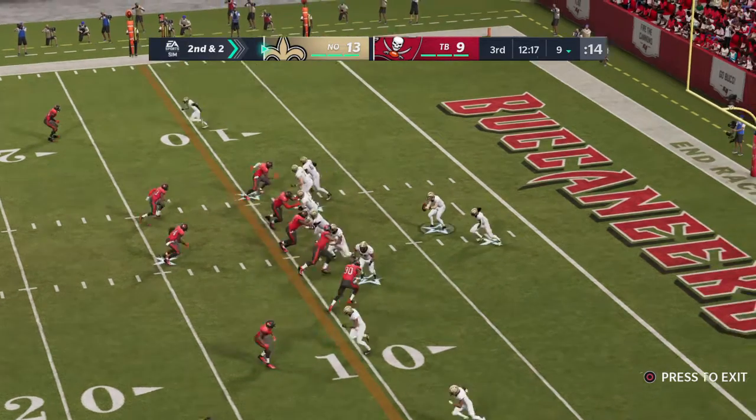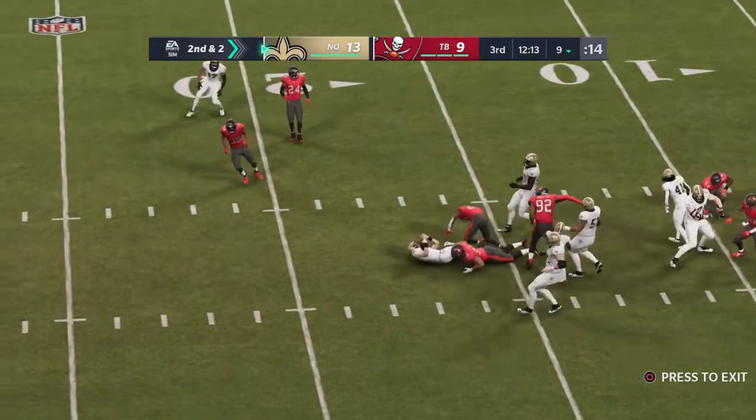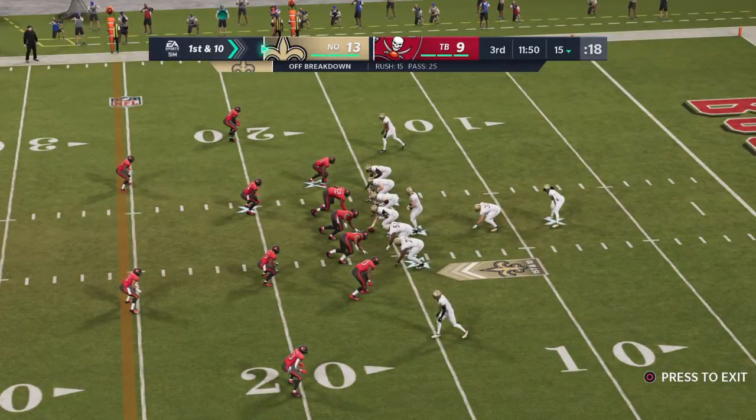At the 9-yard line. On second down, here's a keeper by the QB. And he'll be brought down, it looks like right at the 15. 7 yards there and a first down. Gain of 7. First down, New Orleans.